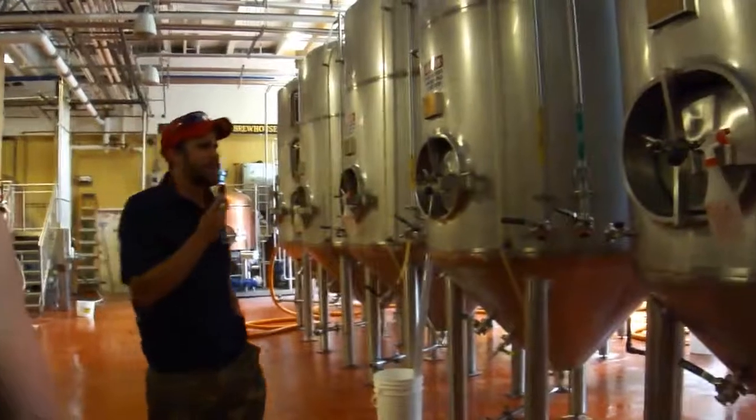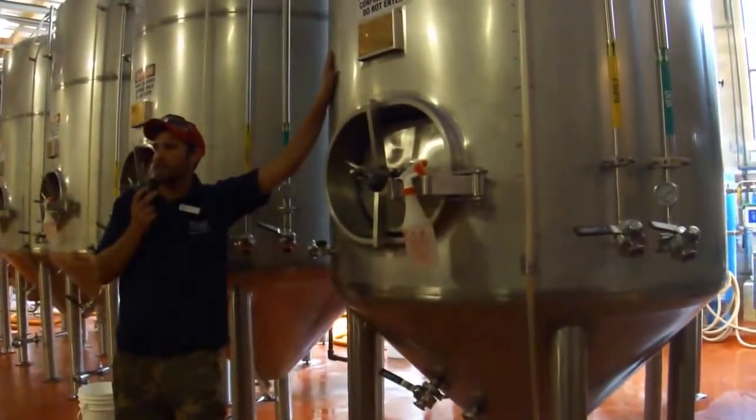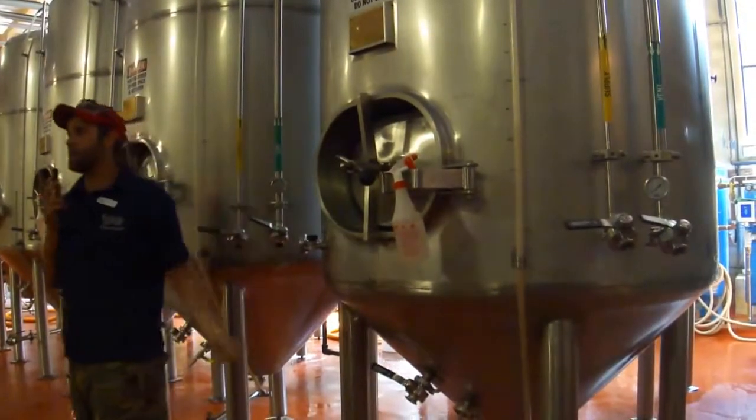So we're going to move into fermentation. Fermentation tank's right here. So take Boston Lager, we're at 50 degrees, and take lager yeast, put it in this tank. And look at fermentation pretty much right away.